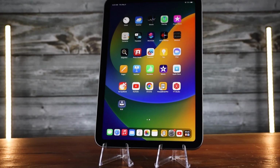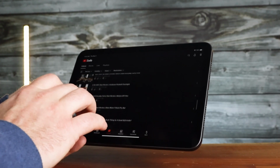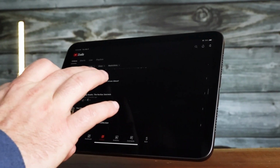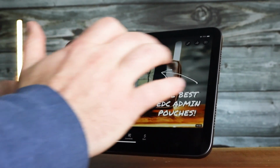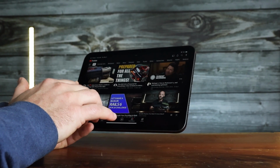Now, I keep this thing pretty lean. No unnecessary apps, no music, no videos. I opted for the 64 gigabyte model over the 256, so storage space is important. It has an 8.3 inch screen, and some of the notable features on here include 4K video capabilities, a 12 megapixel camera, and a really nice liquid retina display.